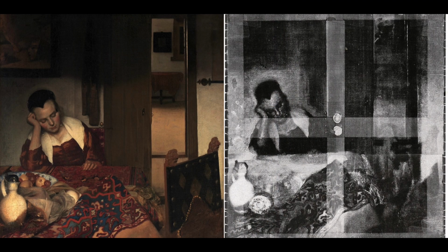Well, fortunately, we have technology that can help us answer that. According to the X-ray of the painting, Vermeer initially painted a man with a dog in the room behind. Was he the man that brought her into this dreamy state?